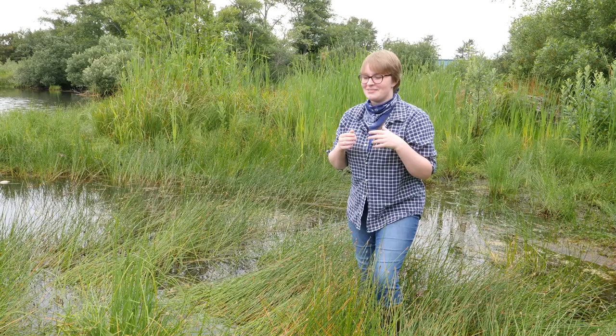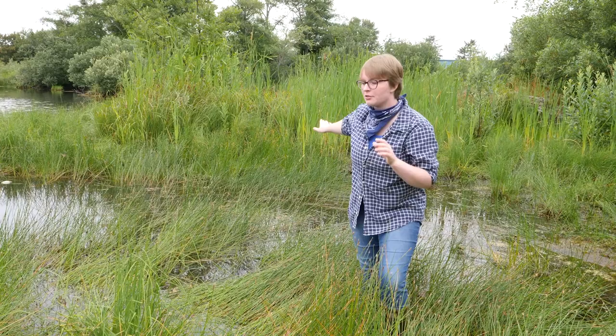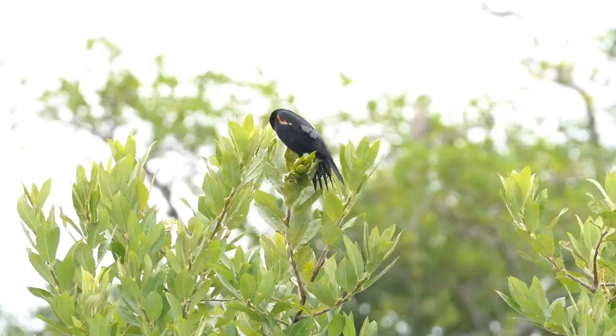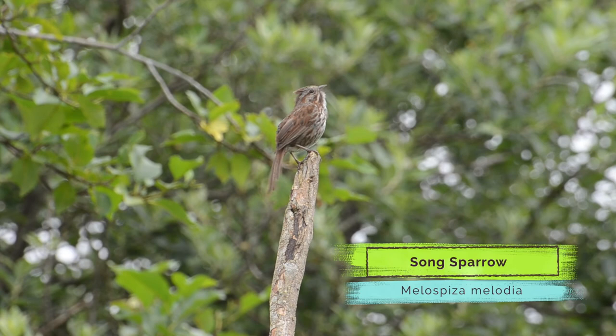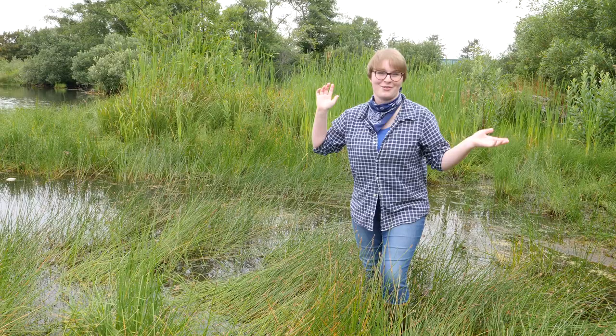So it's really cool to see these growing out here, because they are a great indicator of wetland health. And they're also super necessary for birds that we've been seeing flying around here, like red-winged blackbirds or any of the thrushes or sparrow species or wrens that have been moving around out here as we've been walking around and taking this tour.